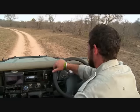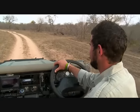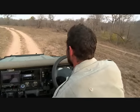It's my favorite thing, watching an elephant rubbing itself up and down a tree. One of my favorite things.